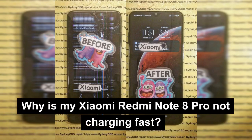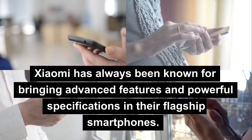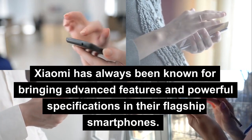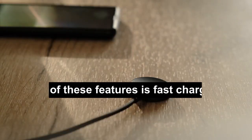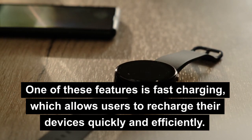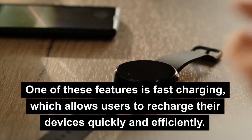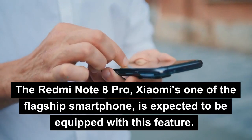Why is my Xiaomi Redmi Note 8 Pro not charging fast? Xiaomi has always been known for bringing advanced features and powerful specifications in their flagship smartphones. One of these features is fast charging, which allows users to recharge their devices quickly and efficiently. The Redmi Note 8 Pro, one of Xiaomi's flagship smartphones, is expected to be equipped with this feature.